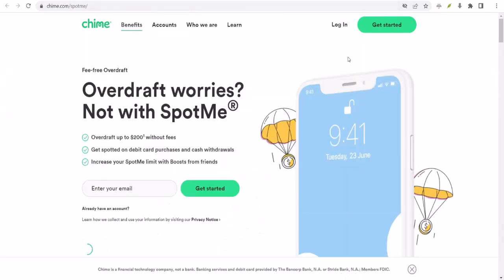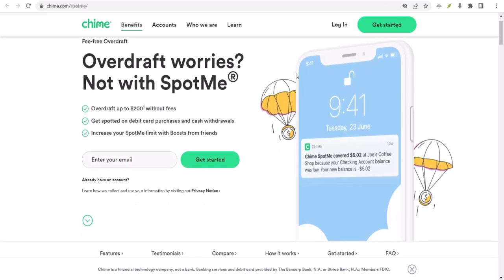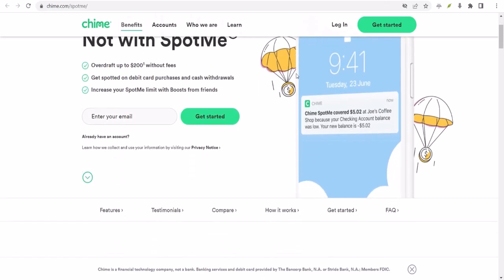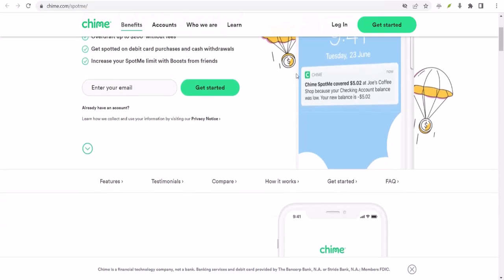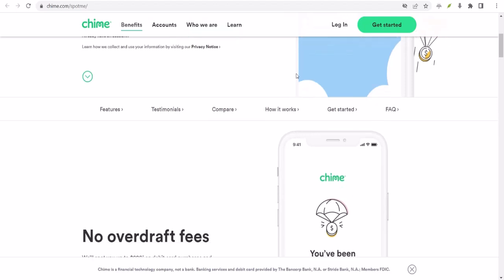So, there you have it. You can generally use SpotMe for online purchases, but it's important to use it wisely. Remember, SpotMe is a privilege, not a right. Use it responsibly, and it can be a real lifesaver in a pinch.